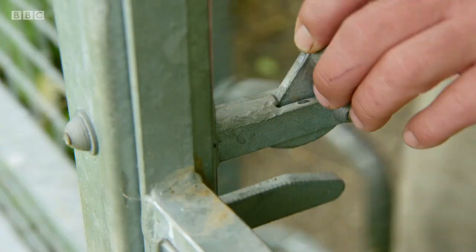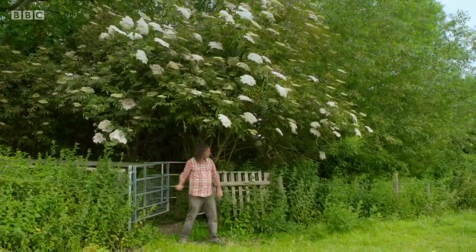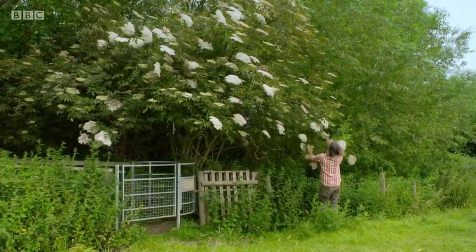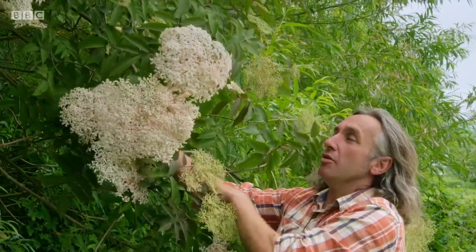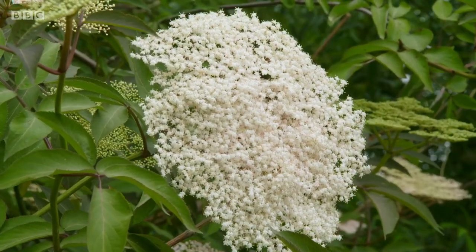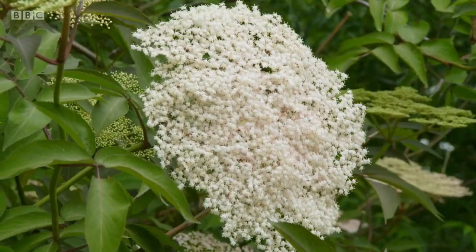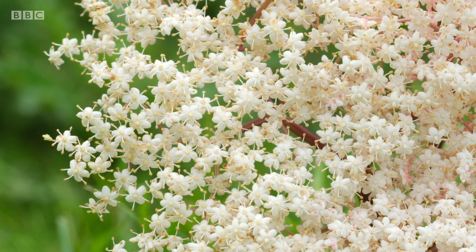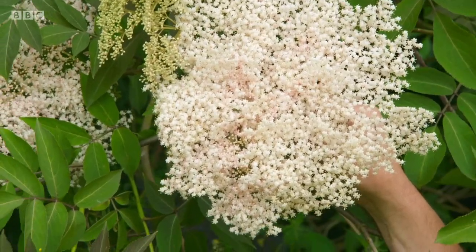This is my nerdy side. This is Sambucus nigra, crossed canadensis. It's a hybrid I did in 2011. It has particularly good, very large flowers. In a good year, they can get as big as a dustbin lid.